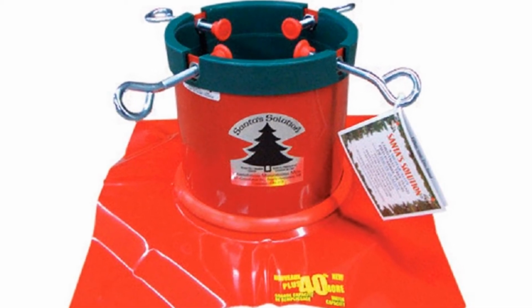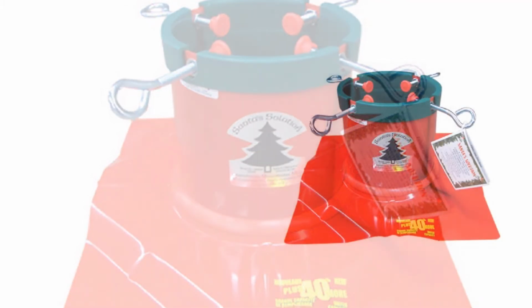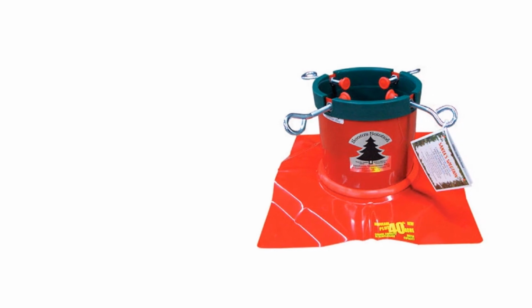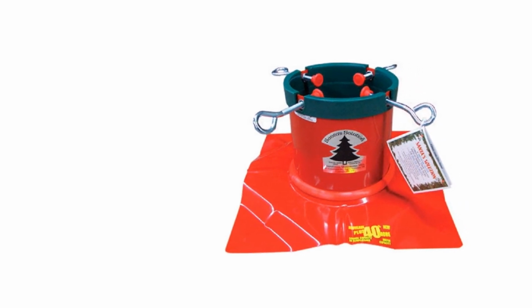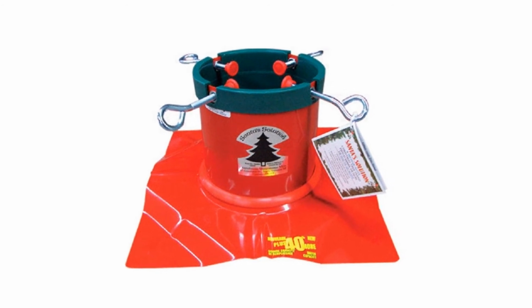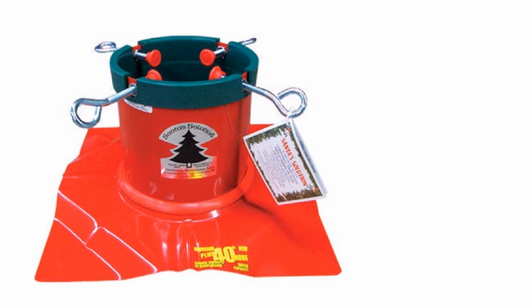The base of the tree stand is so constructed so that the weight of the tree is evenly distributed throughout the stand. It easily absorbs the weight of the tree so that the base is secure. When you place the tree on the stand, it has a centering system so that it creates the perfect balancing system for the tree. As a result, the stand holds the tree securely at the base.